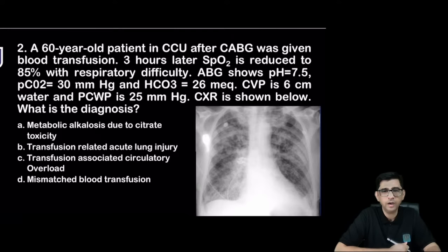Let's see how it goes. It's all about, for you, a case as a doctor, right? So you will just try to solve it.